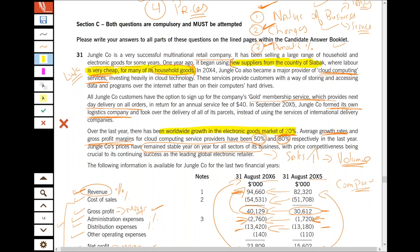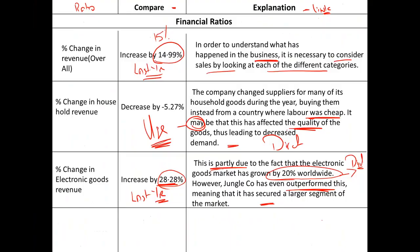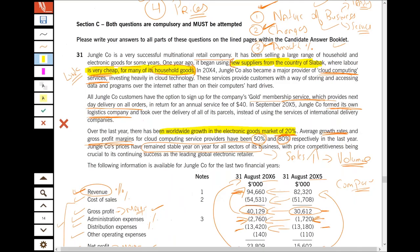Now, second, change in cloud computing services revenue. 90%. Wow, a 90% increase in cloud computing business. Let's find any link. Do we have any link? Yeah, we have a link. What's the link? Average growth rates and gross profit margin. So we are concerned with average growth rates for cloud computing service providers, which have been 50%. So the cloud computing market has increased by 50%.